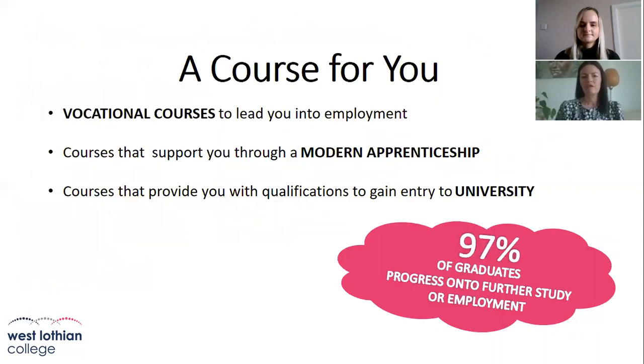There's a course for everybody. The vocational courses lead you into employment. They can lead you into modern apprenticeship, but as I said, they can help you gain entry into university.